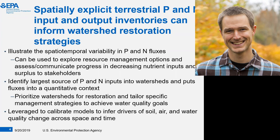And the third and final objective of this inventory is to use this data set actually to calibrate statistical models to infer drivers of soil, air, and water quality change across space and time.